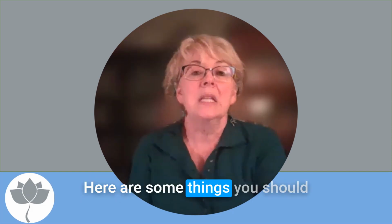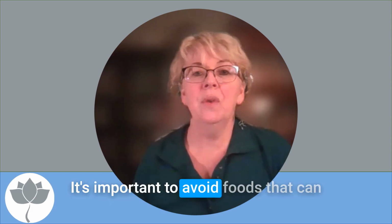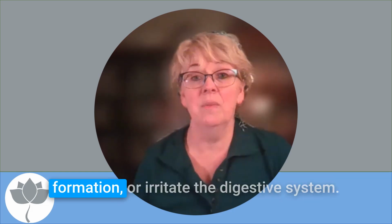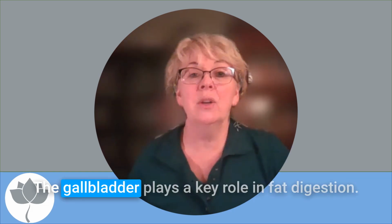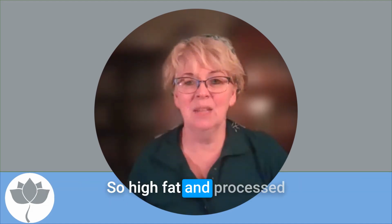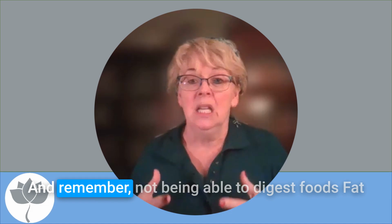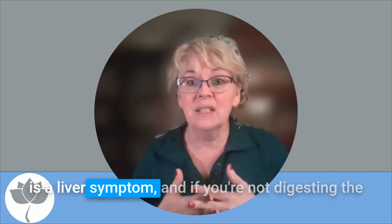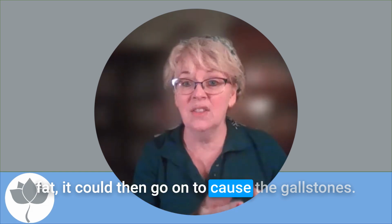Here are some things you should avoid to prevent gallstones. It's important to avoid foods that can exacerbate symptoms, promote gallstone formation, or irritate the digestive system. The gallbladder plays a key role in fat digestion, so high fat and processed foods are often problematic. And remember, not being able to digest fat is a liver symptom. And if you're not digesting the fat, it could then go on to cause the gallstones.